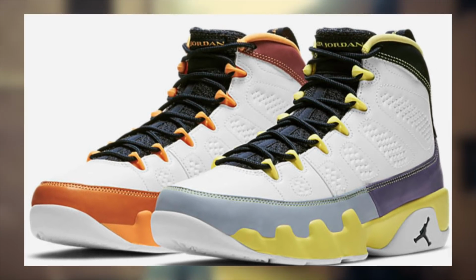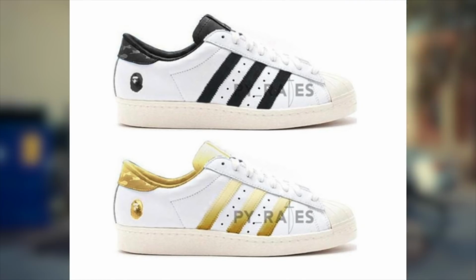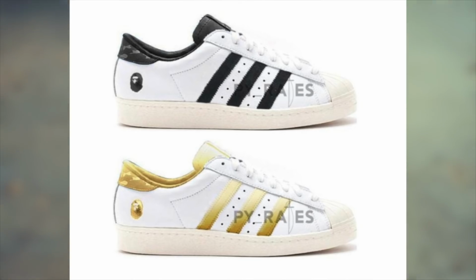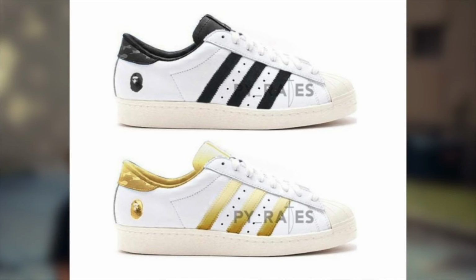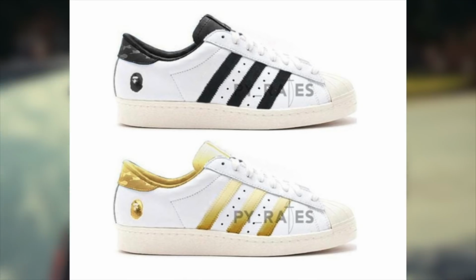Moving to some drops with no date still, the Adidas Superstar Bape collab should be dropping in January, according to Pirates, for $150. Although Adidas Bape collabs used to do well, due to the influx in stock recently, they haven't really been performing the way they used to, and these aren't really anything special. Therefore, I'd only expect lunch money at the very best for these.